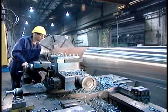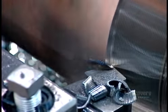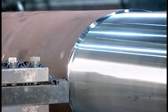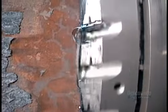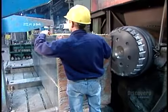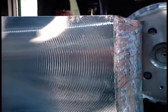Finally, workers mount the steel forgings on lathes and milling machines. They remove the rust scales that form during heat treatment, then precision machine the forgings into what the client ordered, usually industrial parts such as rotors, spindles, and shafts. Many factories prefer to buy forgings in the shape of blocks or bars and machine the parts themselves.